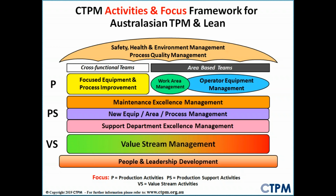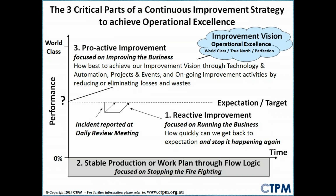The reason you have a hamburger is when you squeeze it, all the juices come together and you get the integration of flavors. TPM is very similar to that. You've got to bring all the different activities in together in concert to get the result working for you.